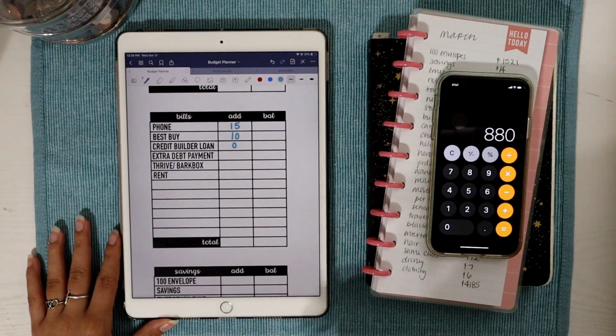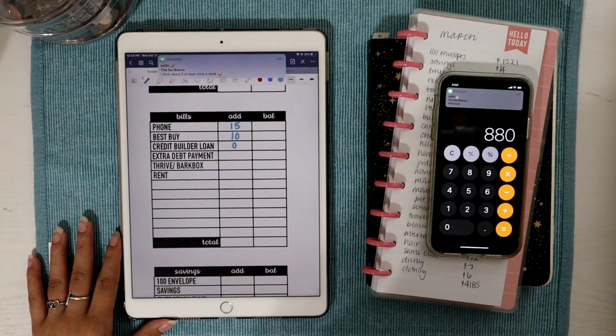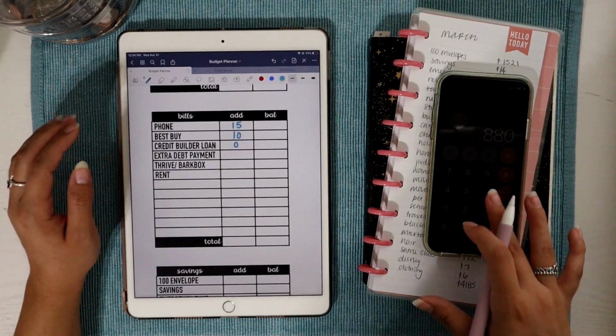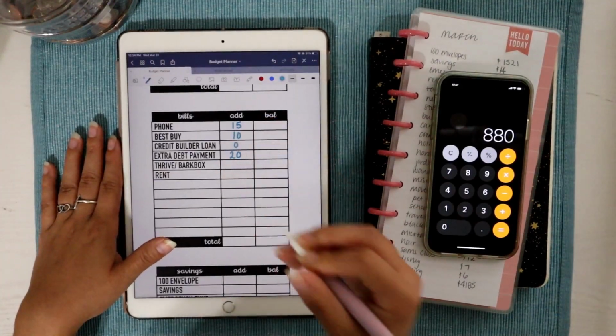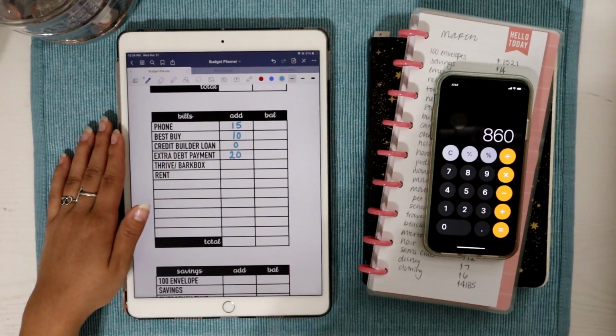So this can either go to my Discover, or I'll split it down the middle, half to Discover and half to Best Buy. I did get a lot of comments from people telling me to pay my card off in full. I'm not going to do that, just because I don't want to. It's just what I want to do and what I feel works best for me and my budget. So extra debt payment is just going to get $20 again this week. So minus $20.